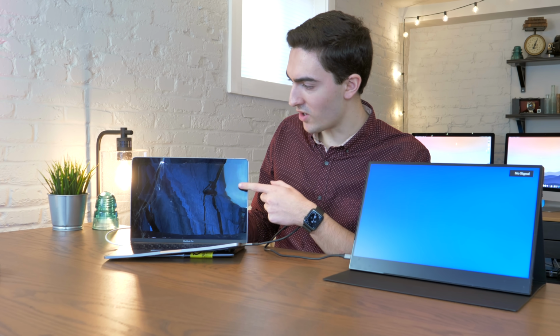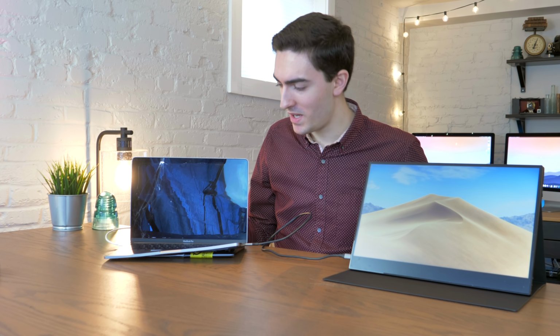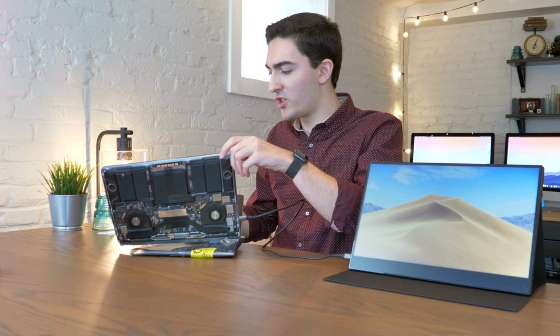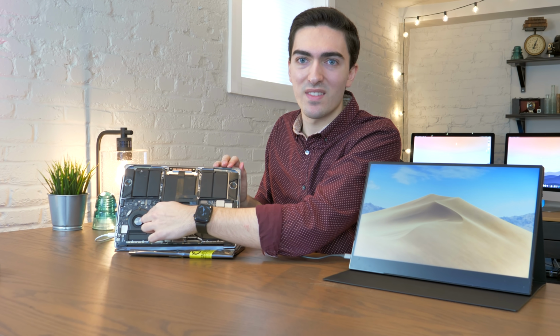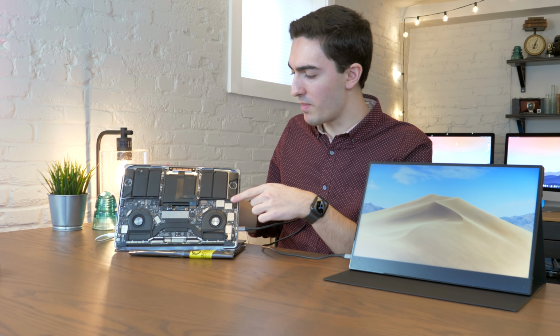So the backlight is on. Well, it does in fact appear that somehow this thing actually boots. Now, I don't hear the fans. Let's just check on the underside here. Oh, okay, yeah. I don't know if you can hear this, but that fan is stuck. So I think these fans might be toast.